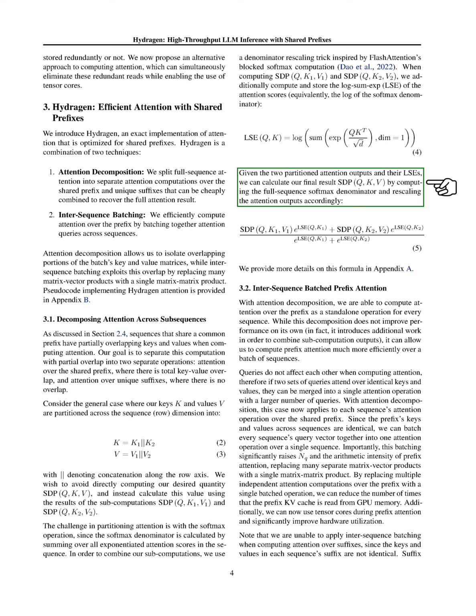Section. Inter-sequence batched prefix attention. We've developed a method called inter-sequence batched prefix attention that allows us to handle attention calculations more efficiently when dealing with batches of sequences. Normally, when we calculate attention, we do it for each sequence separately, which can be quite slow. However, we noticed that if different sequences are paying attention to the same parts of the data, which we call keys and values, we can combine these operations into a single calculation.